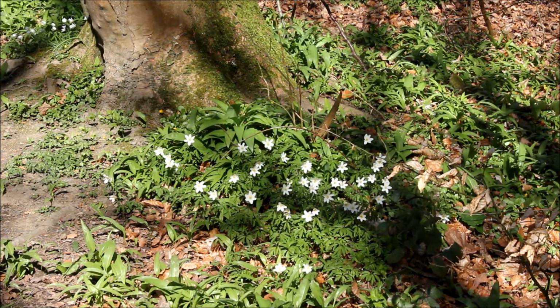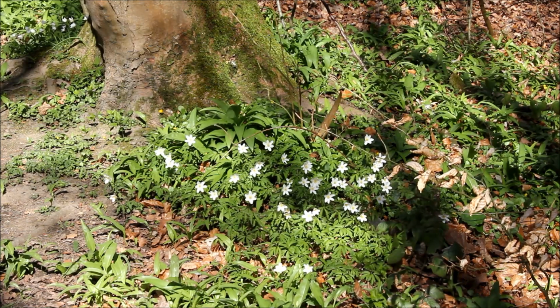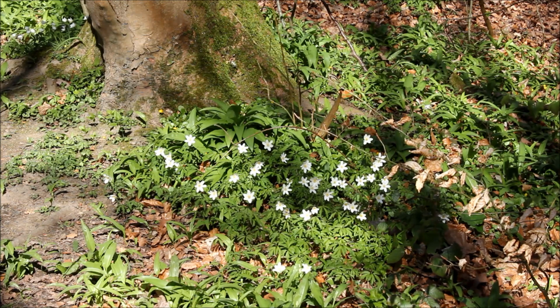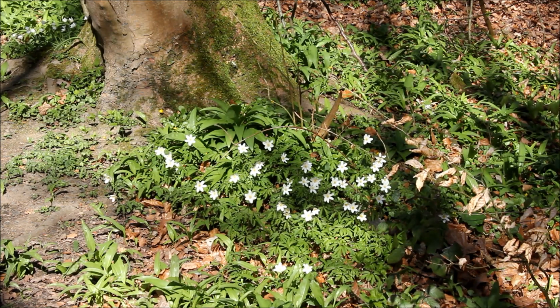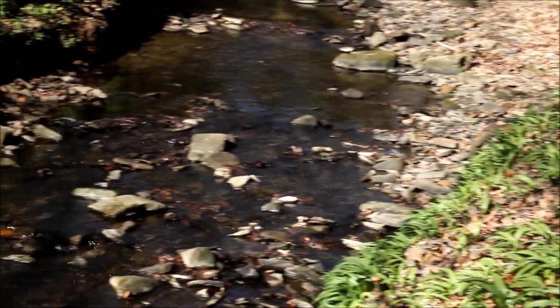Today we're going to look at a little colony of wood anemone, which you can see at the base of the tree. Anemone nemorosa, which is an indicator of ancient woodland. These little plants like damp and shaded places, and as you can see we have a woodland stream babbling away in the background.